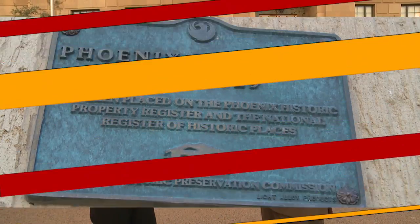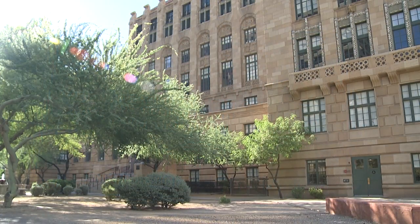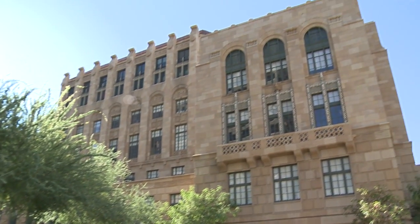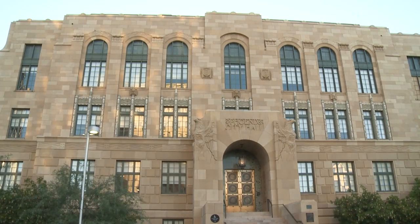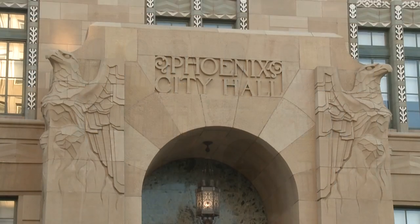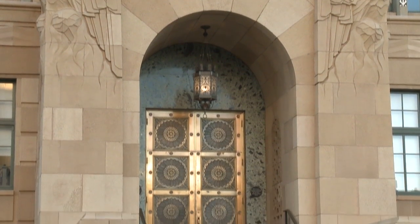Now tell us a little bit about this building and the significance as we look at this, because I'm sure city employees walk by it every day and don't necessarily think about it. Right. Well, it was constructed in 1928, 1929, and it's a joint county-city building, but the city's historic City Hall is on the west end of the building. And actually, we just finished a rehabilitation project, which really was an outstanding job.